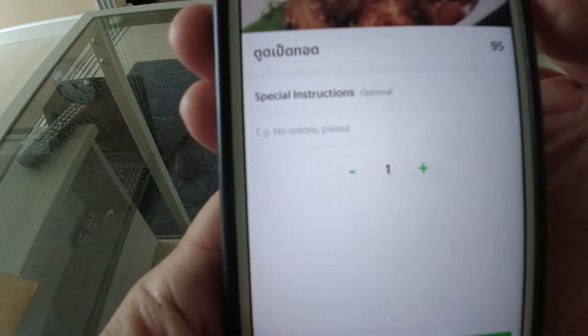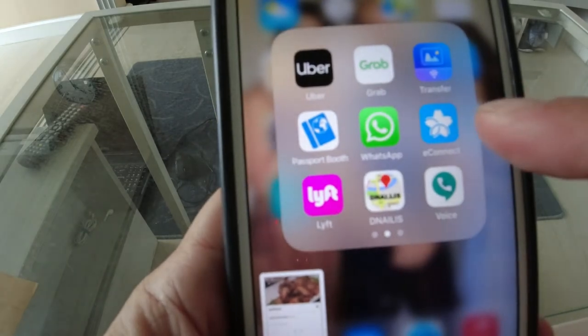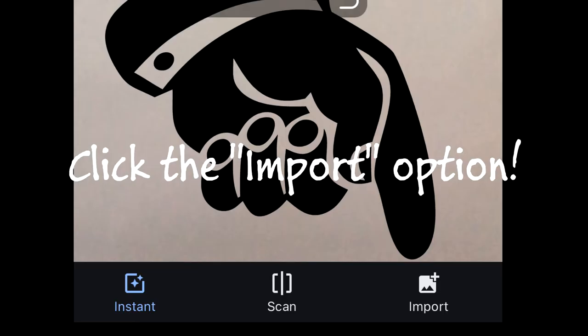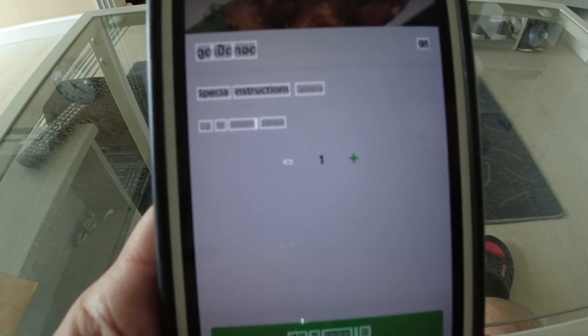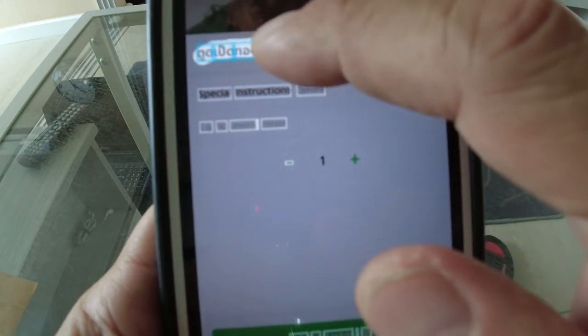So go ahead and take a picture of this. Again, I'm gonna go through this one more time. Okay? So bring up Translate. Then the camera is on your left there, and go down to import down here, and pick the picture that you just took. When you pick it, you see that it scans all the Thai words, the foreign words, for you. And now all you do is highlight with your finger, see that?